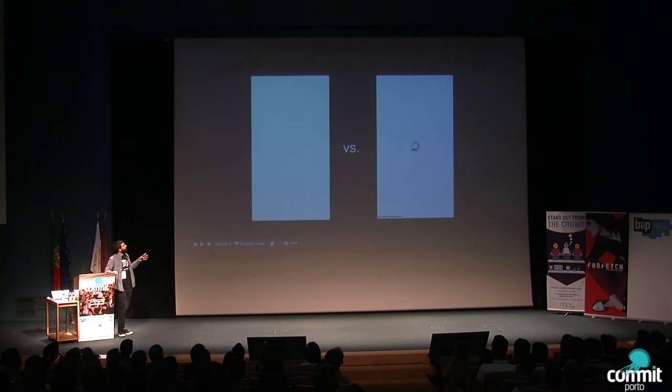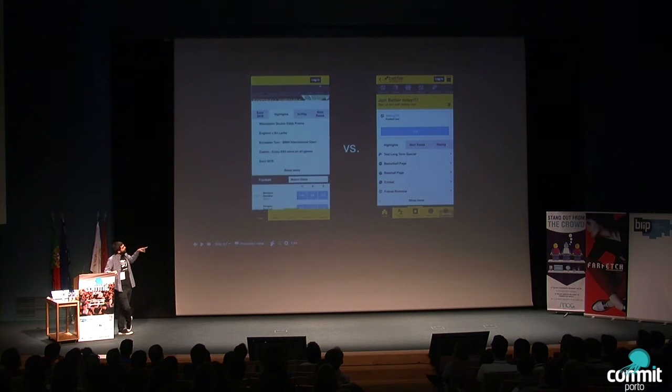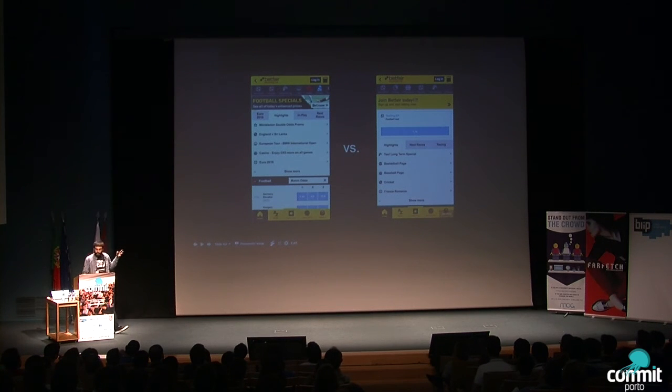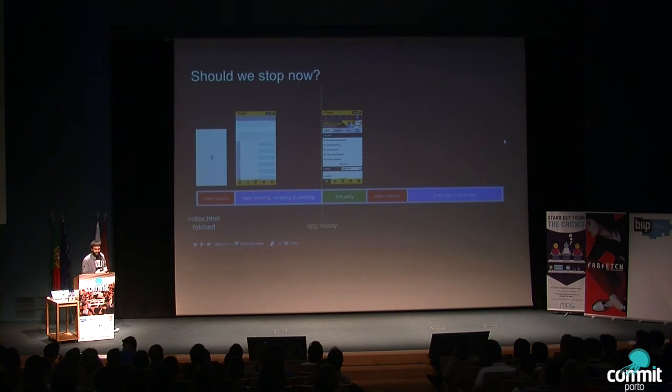All right, it started to load, and you can see a spinner much faster than that one. And look at the time that's going to spend scripting, almost anything, while the other one is still fetching. And now scripting and finally done. So with just applying those three libraries, at least this application was about 2.5 times faster to load. Should we stop now?